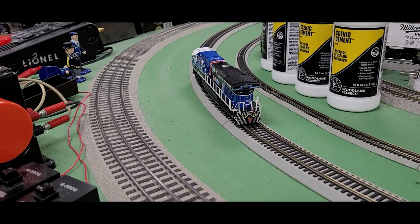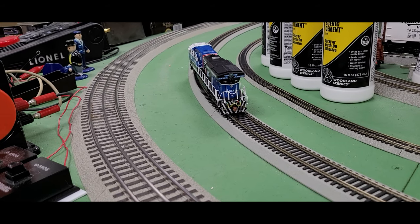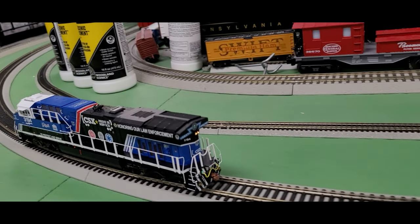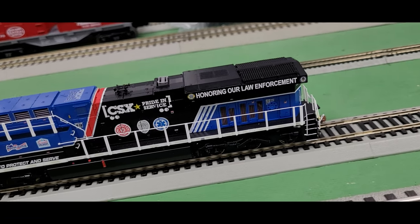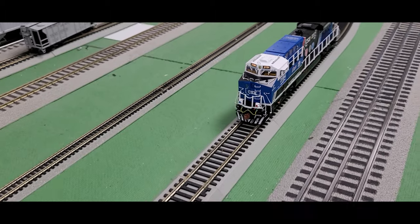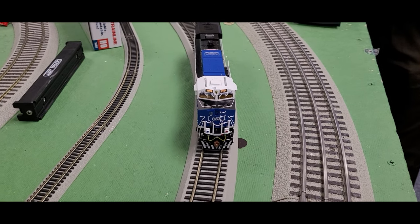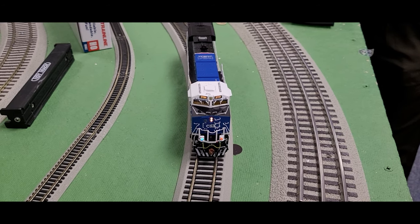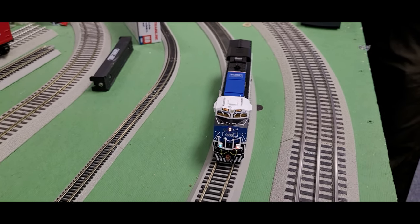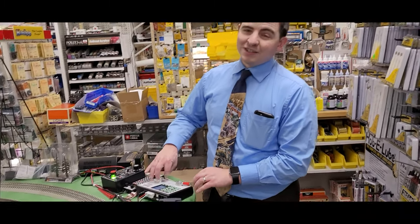Coming backwards, as you can see, I have a whole bunch of different lighting features there. If you take a look at that walkway, you can see that walkway is lit up, which is great. What great sounds this thing has. I mean, that's such a fantastic engine.